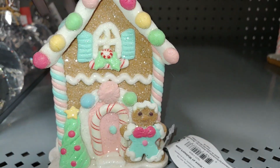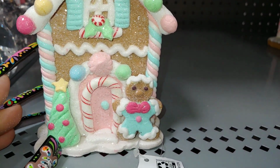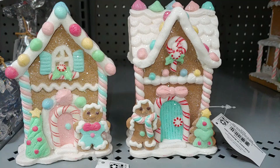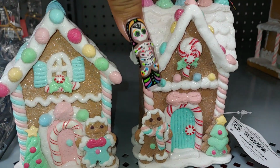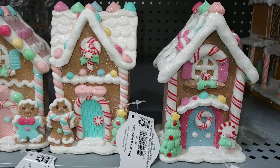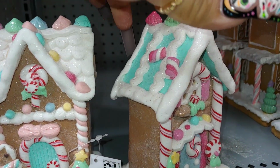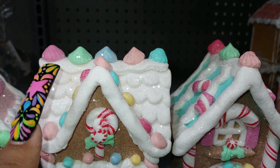That's what it looks like. Look at those little baby peppermints right there. How cute. That is adorable. There's the back. No candies in the back. So that's the first one right there. There's the second one right there. And there's that one. No Gingy or anybody outside. This one right here. There's a little candy piece on top with little marshmallows, candies on top. Those are cute.